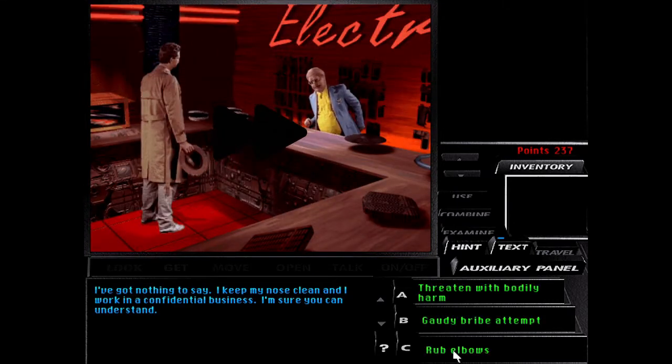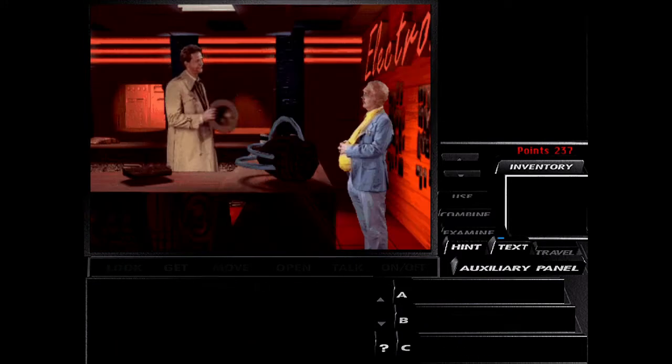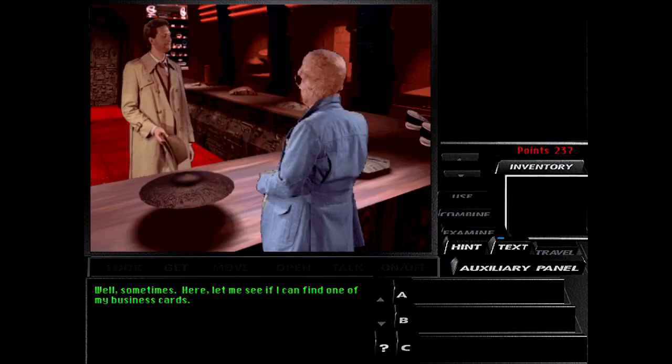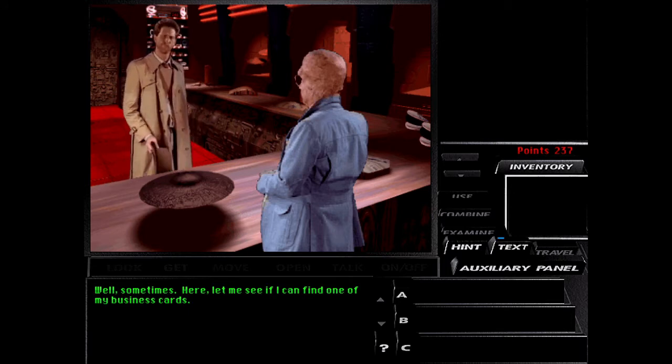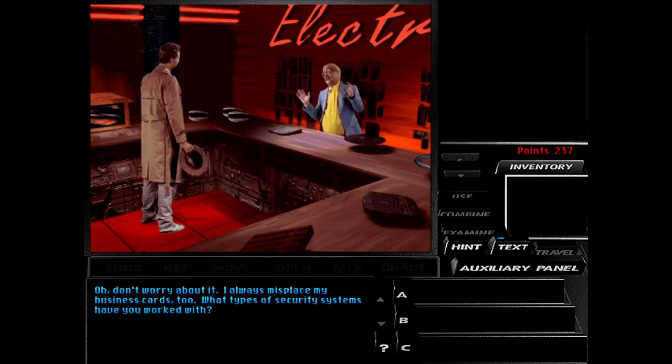Okay, let's start again. I understand that... Really? Okay. You do security systems too? It's just stolen. Well, sometimes. Here, let me see if I can find one of my business cards. Don't worry about it. I always misplace my business cards too. What types of security systems have you worked with?